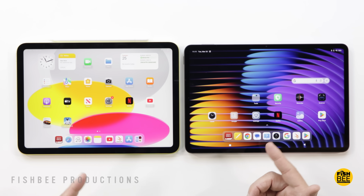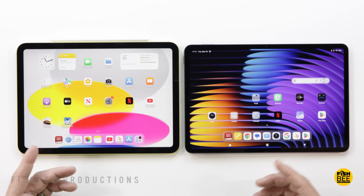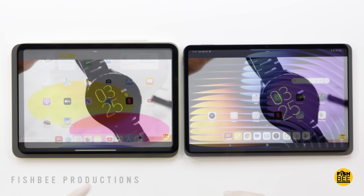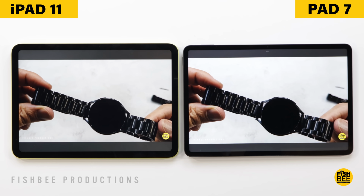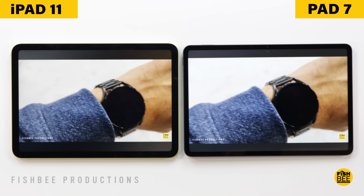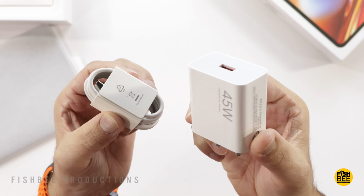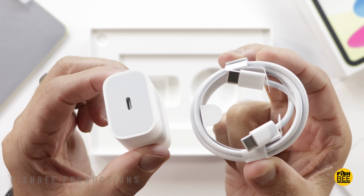The battery life between these two are still pretty close at about 6 hours for the Xiaomi Pad 7 versus 5.5 for the iPad. Keep in mind this testing is done at 100% screen brightness, and there's a lot of variables when it comes to battery life, but I think they're close enough that it's not a big advantage with one over the other. You also get up to 45 watt fast charging with the Xiaomi Pad versus only 20 watts with the new iPad.